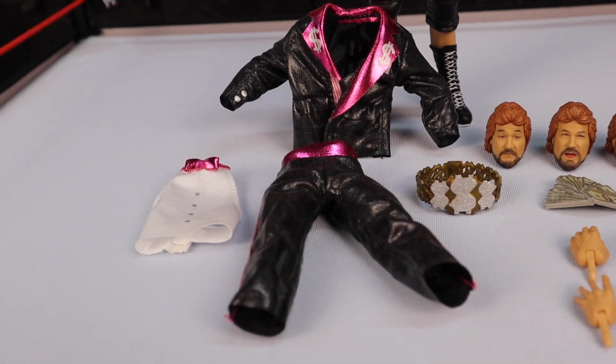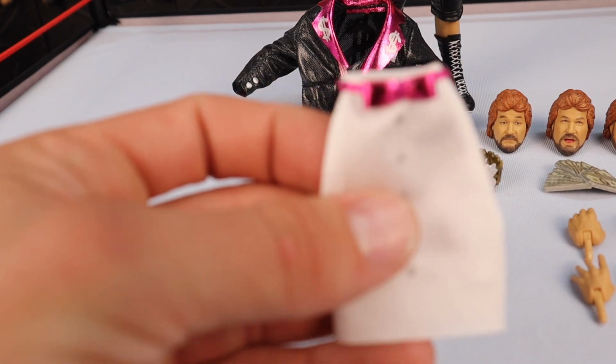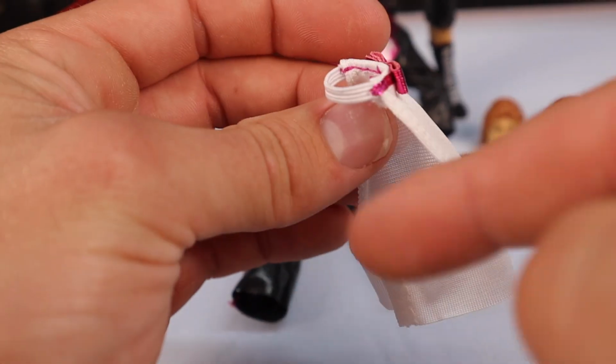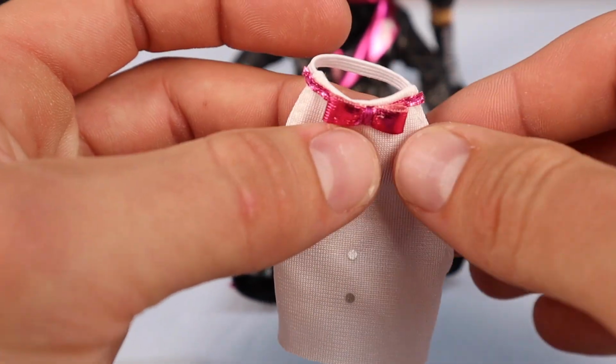We're gonna start with the cloth goods here. It's a 3-piece suit set, which I didn't even know until getting it out. This was a separate part from the jacket itself. This is the undershirt here. It's kind of like a half shirt. There's no back to it, but there's a little elastic band here at the top, but technically you don't even need that because the head's interchangeable, so you don't even have to really stretch that.